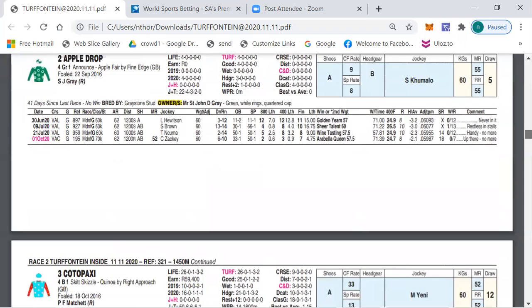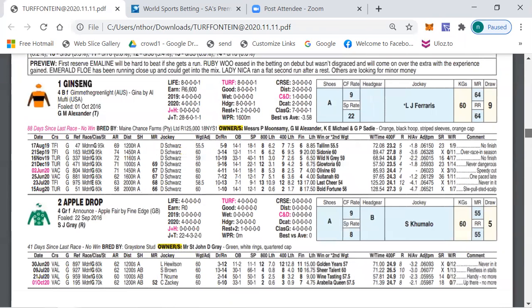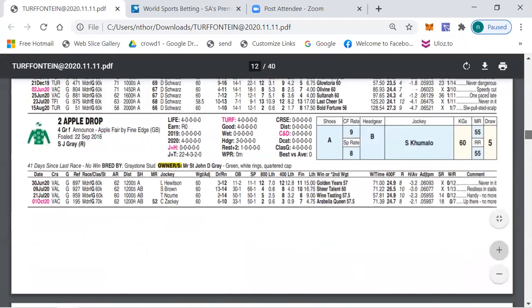Then my other outsider selection is number 2, Apple Drop. This horse is improving slowly but surely. Now going to 1450. Kumala on board, drawn 5, and I'm sure it's going to run an improved race.